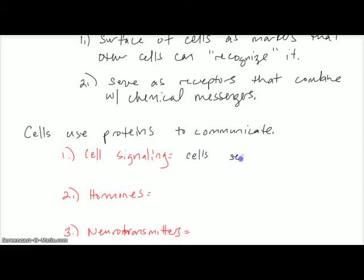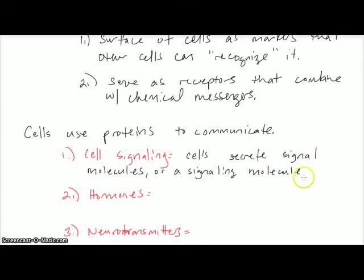Cells secrete signal molecules, or a signaling molecule on one cell combine with a receptor of another cell.